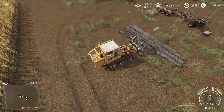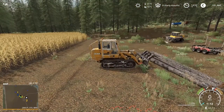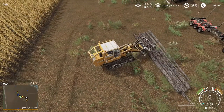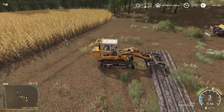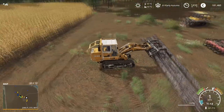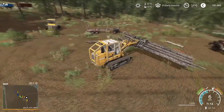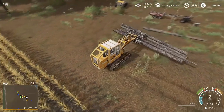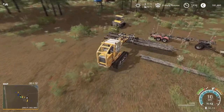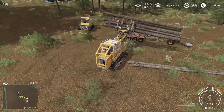Okay, let's see here. Some logs. Now we may not be able to get all of these at once. No, we got some and that's fine. And of course they are slightly in the way of the thing now. But that's okay. That's just my poor positioning.